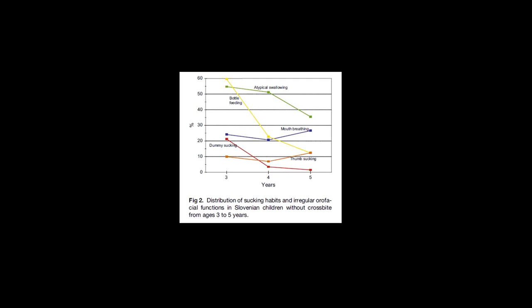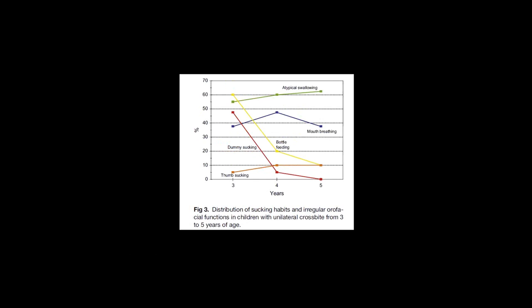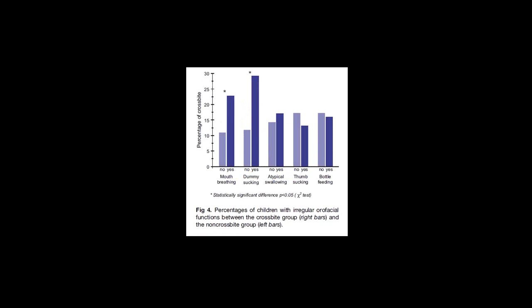If you look at this table from that paper, you can see how she's looked at children from 0 to 5, and she maps the percentage of what we call atypical swallowing linked to bottle feeding, and she matches thumb sucking habits and mouth breathing habits to pacifier use. What she's saying is that in children who had the unilateral crossbite, you can see a much higher incidence of these unwanted habits. So was it statistically significant? The answer is yes. When you look at this figure 4, which shows the percentage of children that had the irregular oral functions, you can see that the crossbite group was much higher. That's the darker blue.